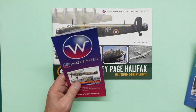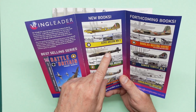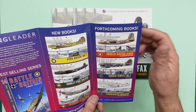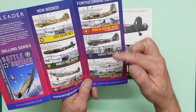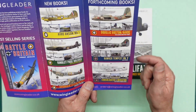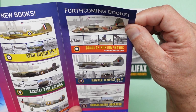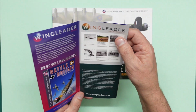While I'm here, I just want to talk about, this was number 27. And as you can see here, number 27, we've already covered this book, the Spitfire, number 26. This one's going to be number 28, the Boston Havoc in RAF service. And then we're going to have the Tempest, or these two, whichever comes first. We've got the B-24 coming and the Tempest. So really looking forward to those. This is going to be very popular. Douglas Boston Havoc in RAF service, Northwest Europe. Mark's knowledge of that plane is just unbelievable.